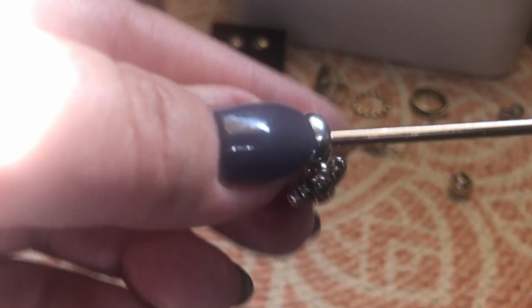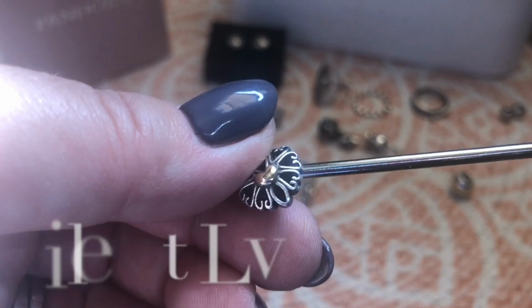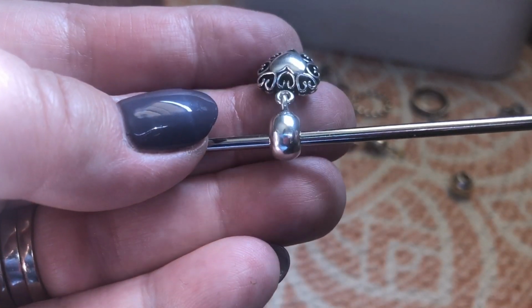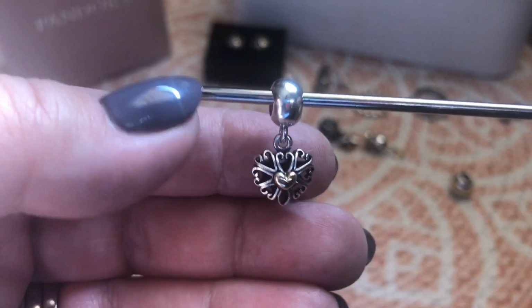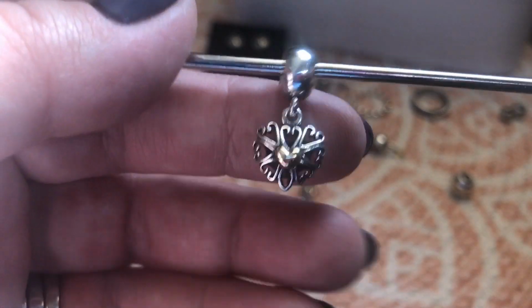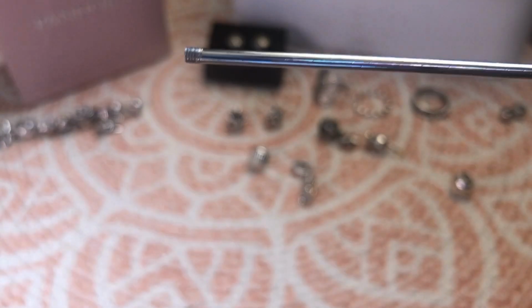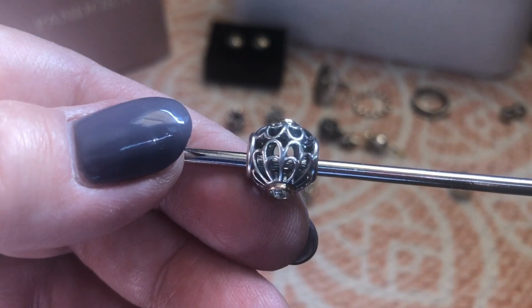This is a dangle. A nice puffy heart. Nice puffy 14 karat gold heart on the front. But there's only one. On the back it's just plain silver. But I like how they have little hearts surrounding the center heart. So this is a nice dangle. And then this is my vintage Allure charm that I showed previously.